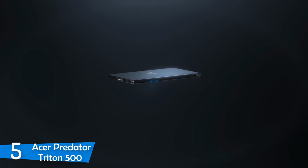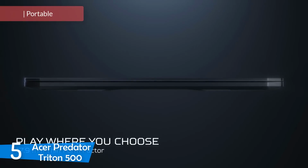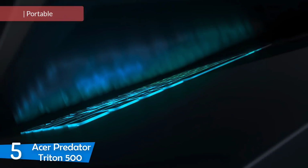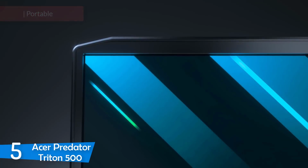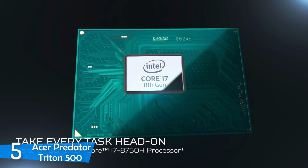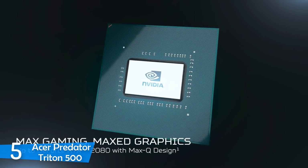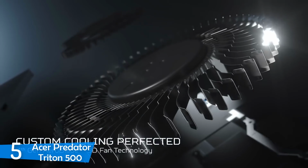At number 5, it's the Acer Predator Triton 500. Seeking a gaming laptop that combines good power, price, and portability is challenging. Most of the gaming laptops offer great performance, but they're also pretty chunky and not so portable. The Acer Predator Triton 500 offers the best combination of power and portability, and the price fluctuates based on your budget, offering many choices in the performance and graphics section.